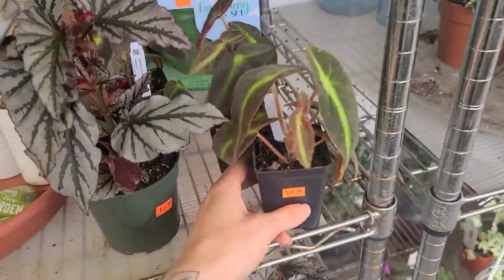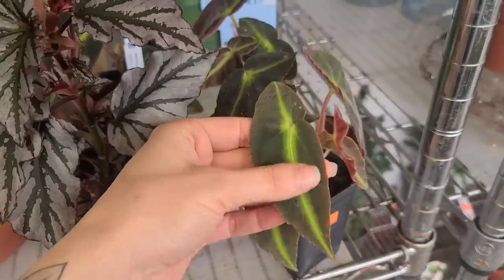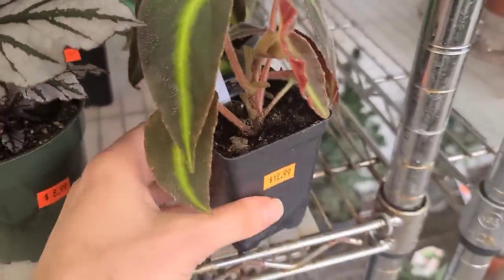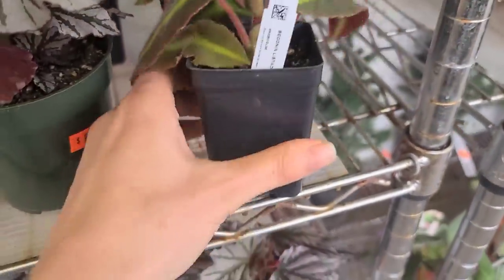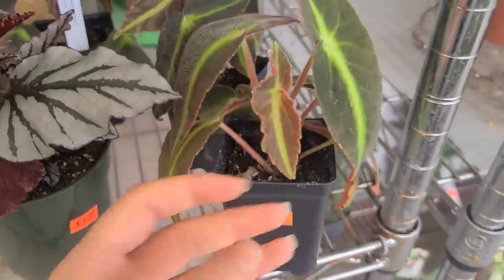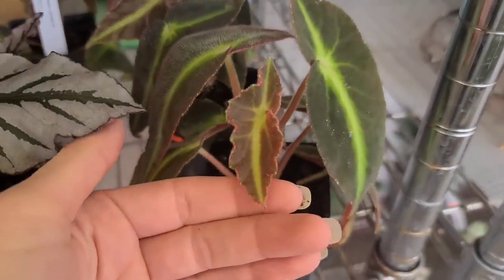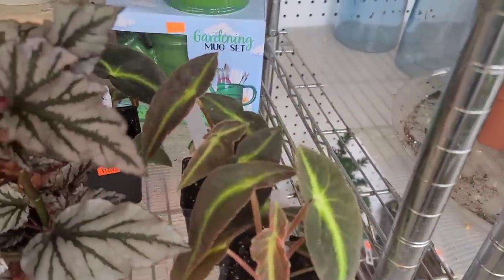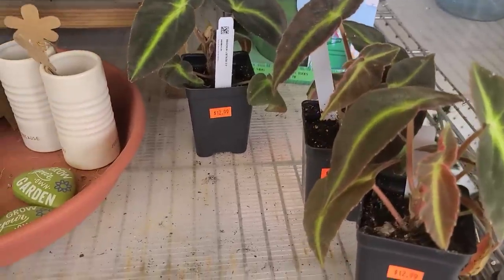Ooh, this one's pretty. Ooh. What? It's like hairy. Do you see it? What are you? $12.99 for begonia listada? I don't know, but wouldn't that look amazing in a terrarium? Ooh, you're so pretty. That is really pretty, you guys. I'm very tempted by that.